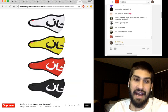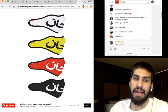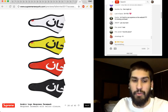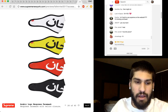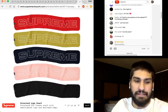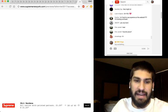This I need to cop for skiing. The Arabic logo neoprene face mask. That's going to be a definite cop for me, or at least I'm going to try to cop it. Probably going to try to get the acid green. Again, perfect for Colorado, go skiing, go snowboarding. The logo scarf, I'm not really the biggest scarf guy. The shit bandana.